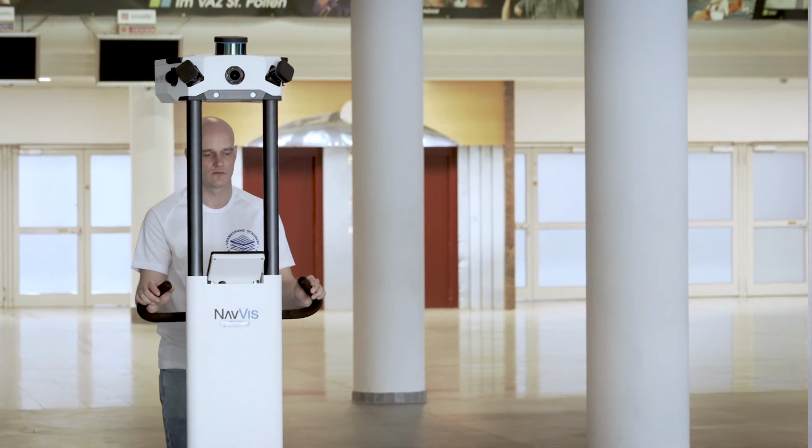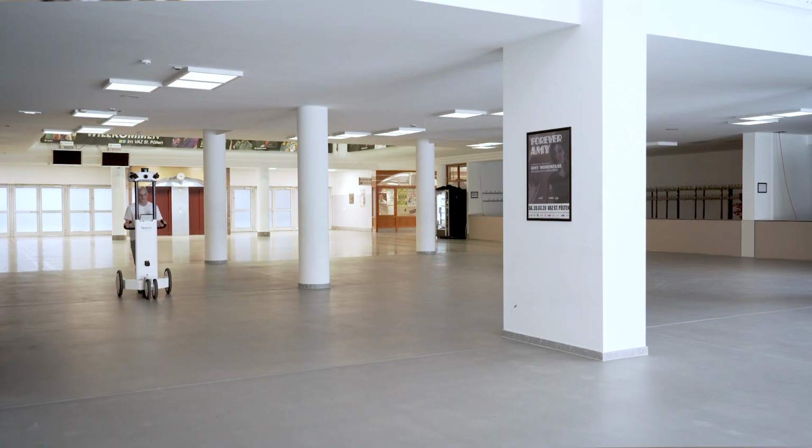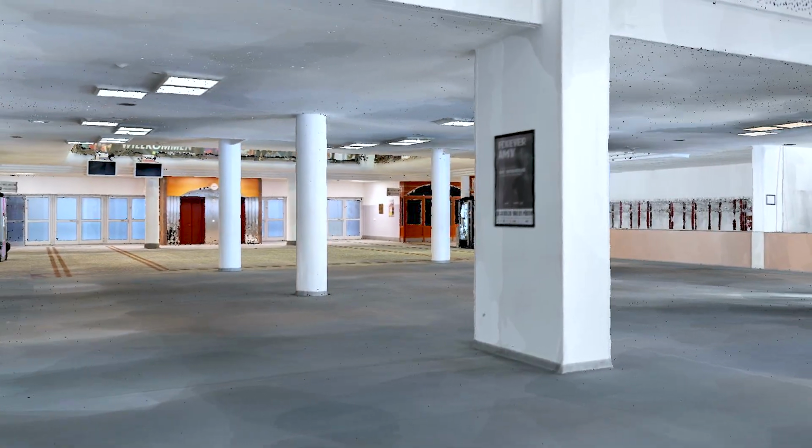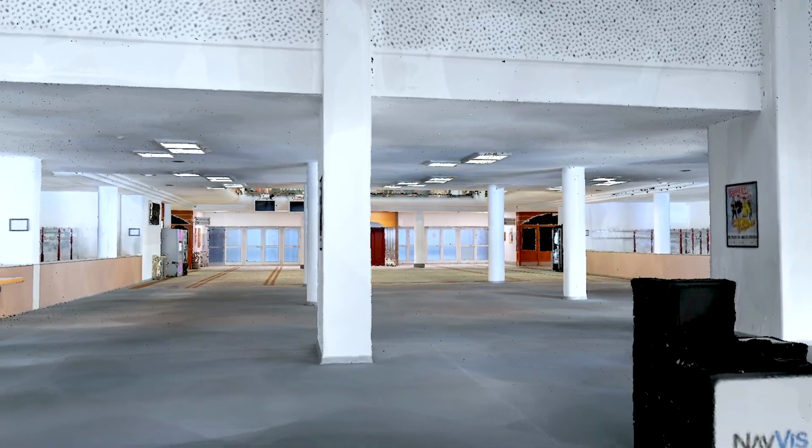We embarked on our partnership with NavVis in 2016. We're using the technology primarily for our as-built digitization, so the keyword here would be digital twin. We acquire point clouds to create floor plans and models from them.